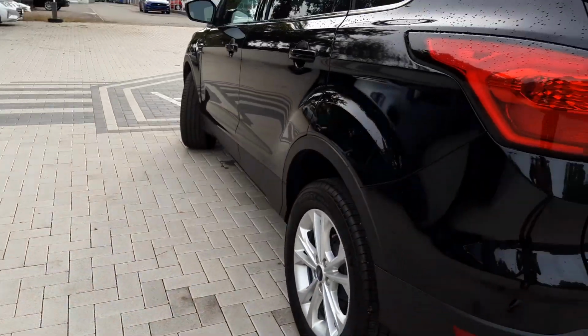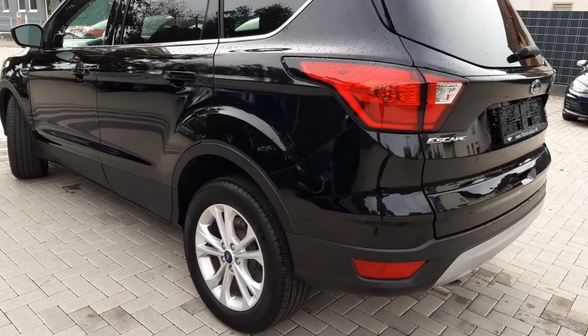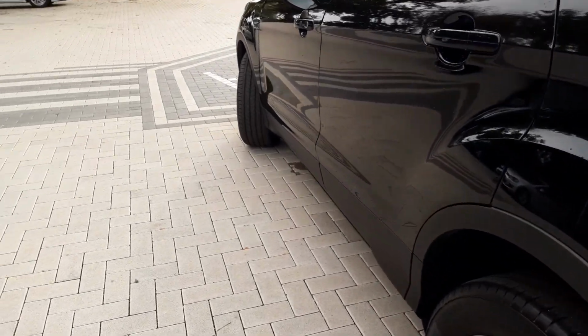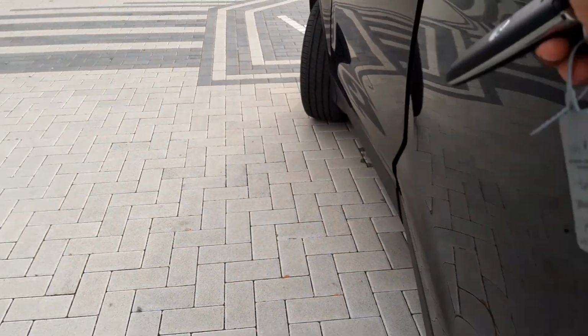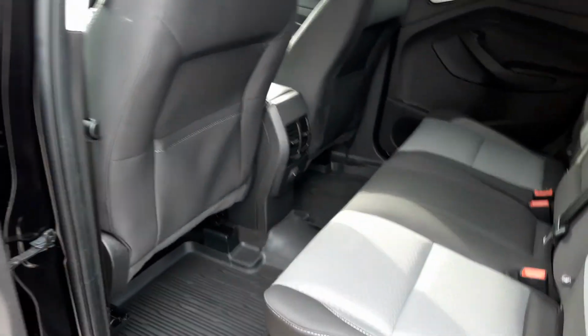Now this one is very, very clean. I do not see any dings or scratches. I'm sure there may be a few, but I don't see any. So definitely nothing major. It has about 29,000 miles on it. We'll double check that in just a bit.